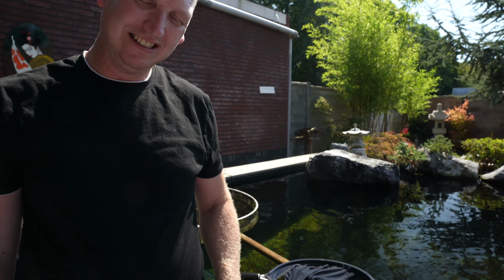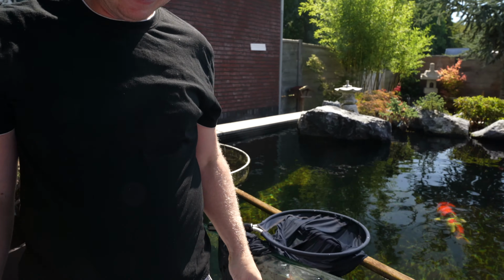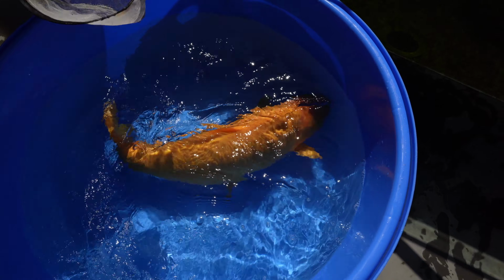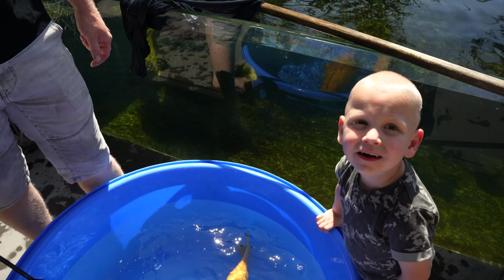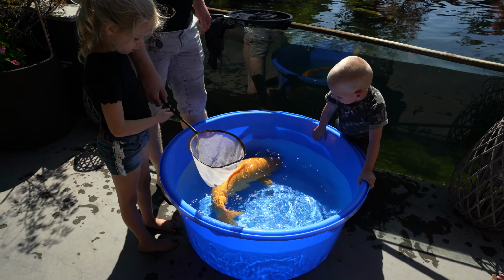So what age is this one? This one, I think 3 or 4 years. Wow. I don't know how big the bowl is, but I think it's bigger than 70. Yeah, I think. Last year, in April, he was 67. Wow, that's really cool. To give you a comparison with the kids, this is a great fish.